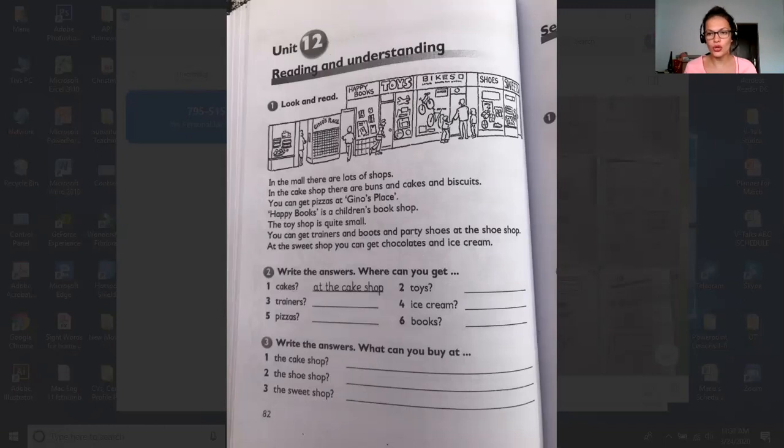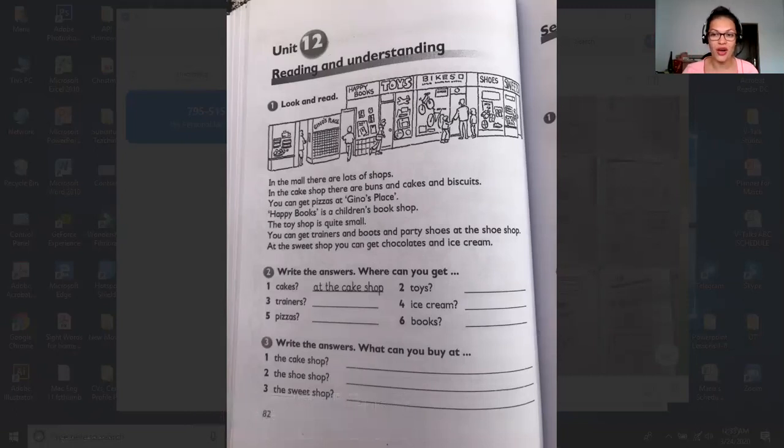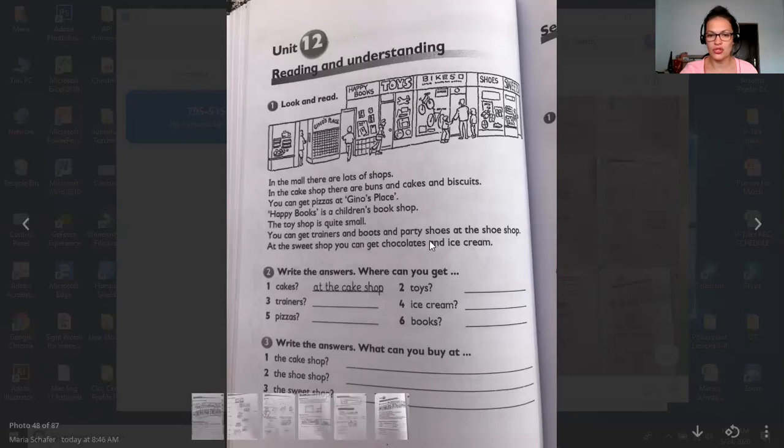Okay, number two, toys. Where can you get toys? Have a look up here. Have a look at the picture. And then have a look in this area here. Have a look at the writing. Have a bit of a read if you can't remember. And then once you've found what you think the answer is to the question, quickly write it down. All right. So number two, again, where can you get toys?